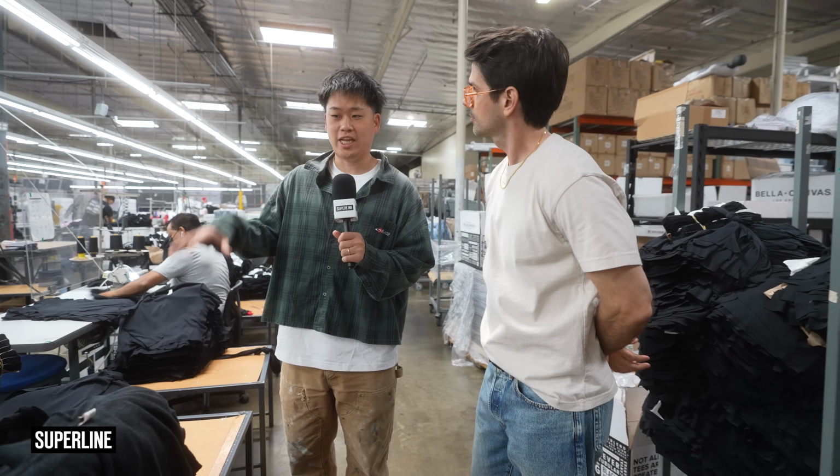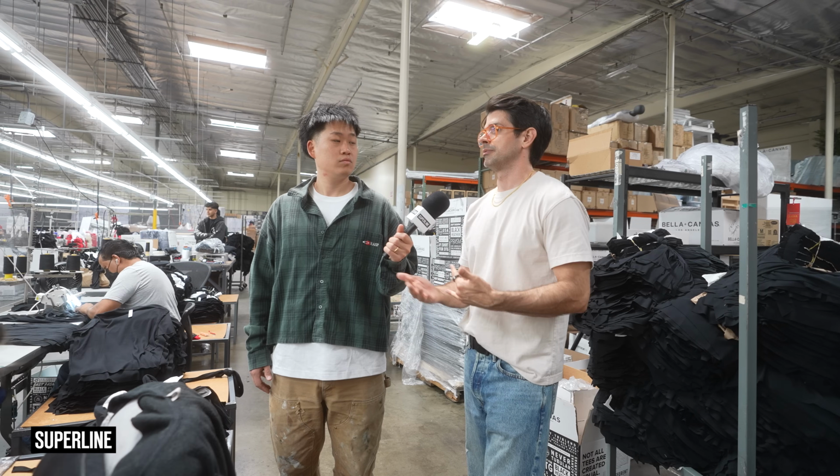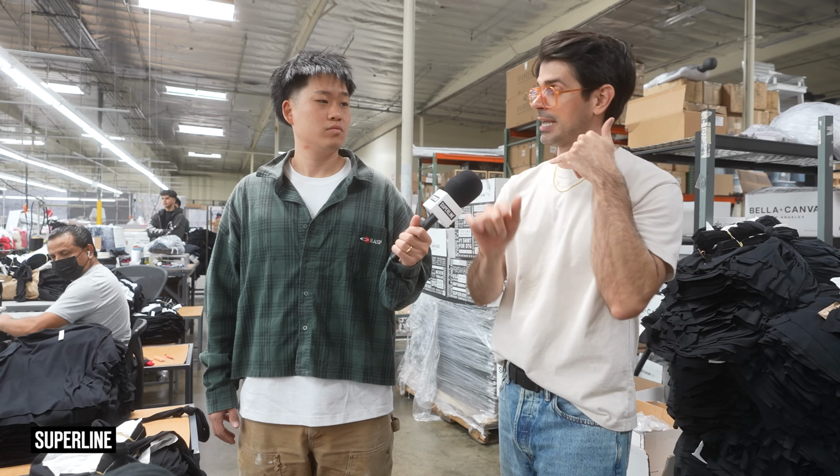Is this more for like samples, quicker production? Why do you guys sew some of it here? Let's say you're, I don't know, company B, and you ran out of black shirts and you need more shirts, and you call your contracted sewing floor, and they're like, okay, we can get to that in 3 months. We own all of our stuff, so we can just move stuff around and get what we need to get.